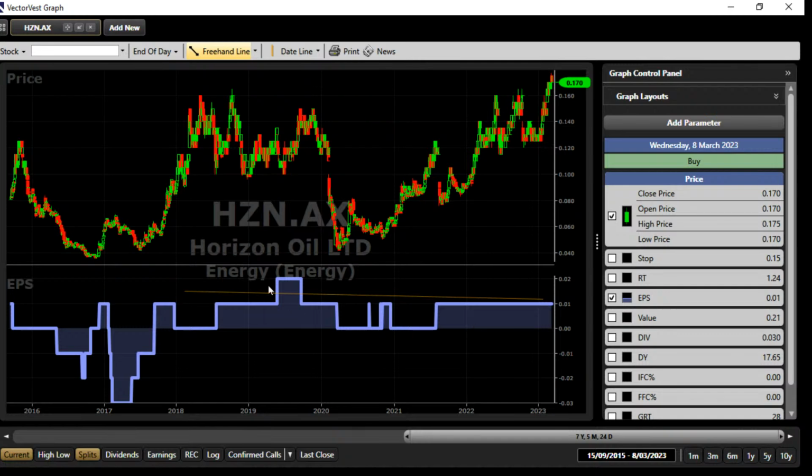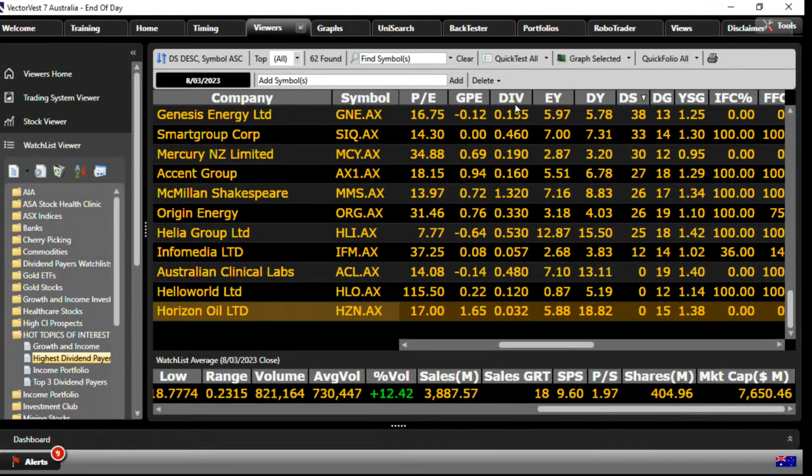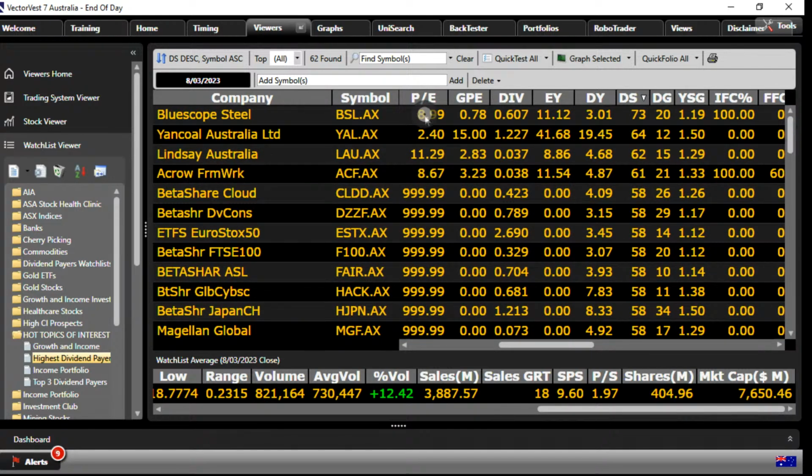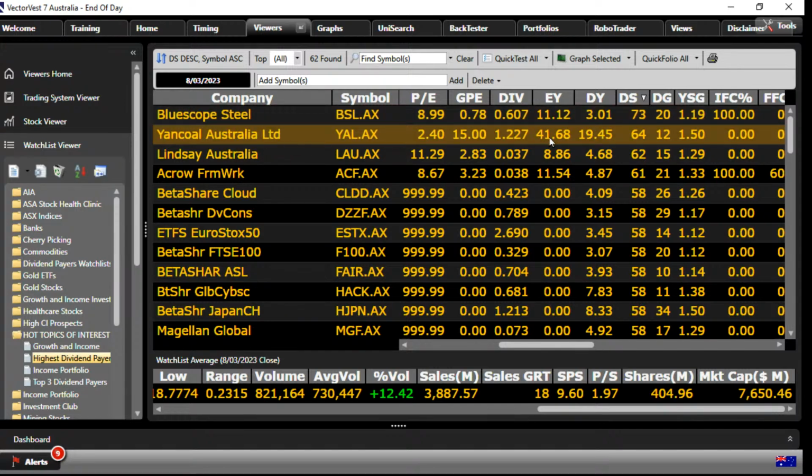Although the share price has gone up, there is a question mark behind the earnings at the moment, and the earnings yield that the company is making to meet those dividends, 5.88 versus 18. So there's a question mark. If you come up to the top end up here, and you pick on, say, someone like BlueScope Steel, they're earning 11% to pay out 3. Plenty of petrol in the tank to go the distance, so to speak. If you look at Yancoal, they're earning 41 cents or 41% to pay out 19%. So if you might look at Yancoal and go, my goodness, are they going to meet 19%?